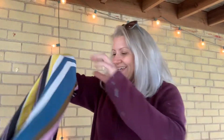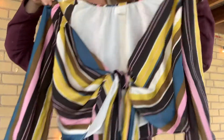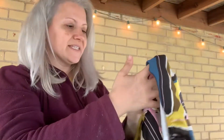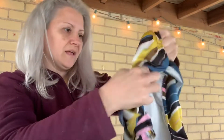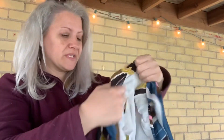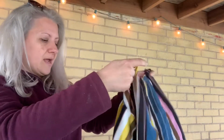But now that I have this thing properly twisted up, you can see it is an adorable top. It's got 3/4 length sleeves and this very long tie in the front. It's knotted in the front, but I thought I saw, yeah, there's holes in the side. It's actually just a wrap top. It's super cute. It just goes through that hole to wrap it in the front.